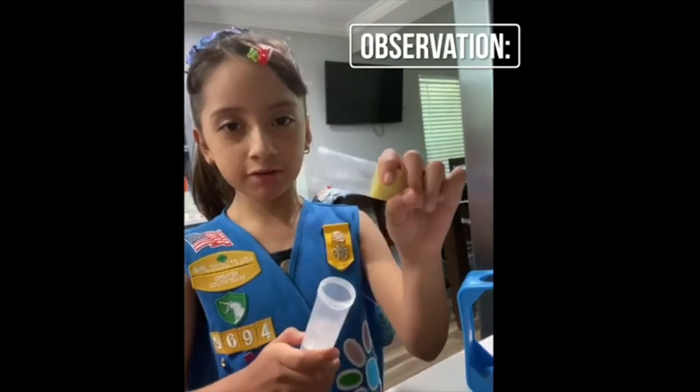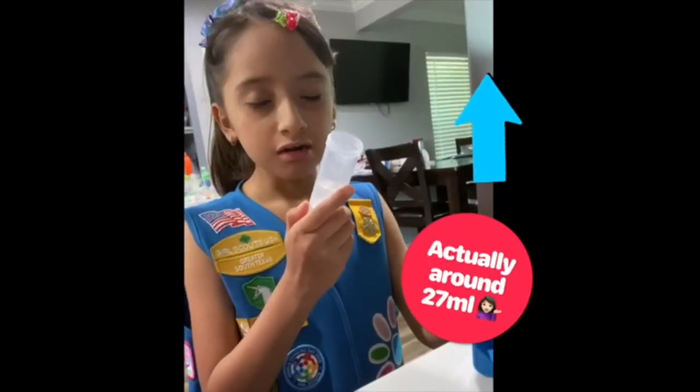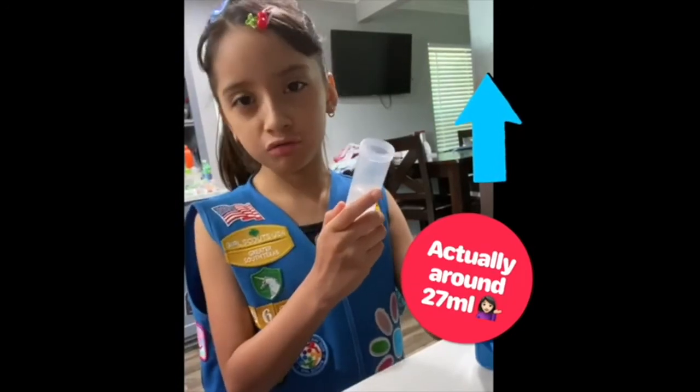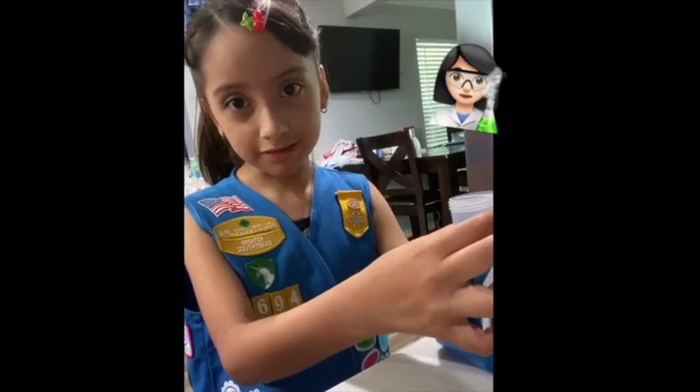Here's the test tubes again. So the oil was actually at 25, so it didn't move. Water didn't go to 30, but it kind of stayed at 25, but it went a little high. My prediction was wrong, but that's okay.